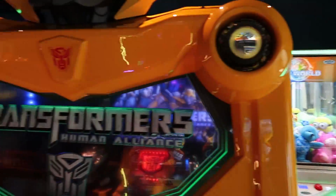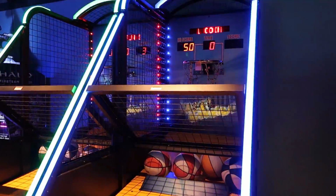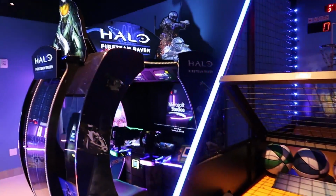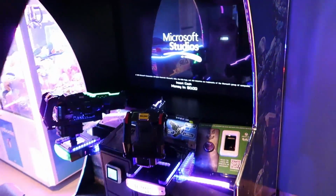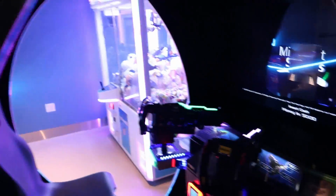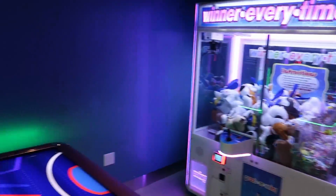So here's a look inside of the arcade. Oh, I like this little basketball game that's themed to Surfside. Oh, we got a Halo game. That's really interesting. What do you just drive a warthog around or something? Some air hockey. Claw machines.